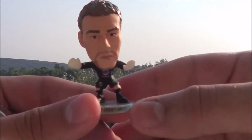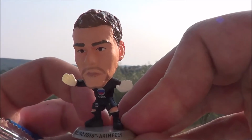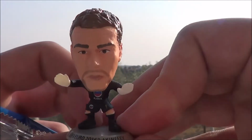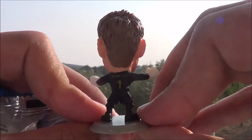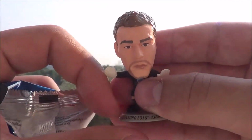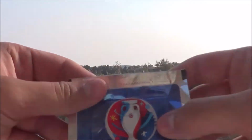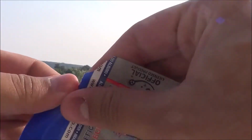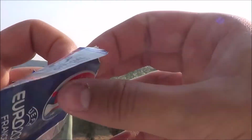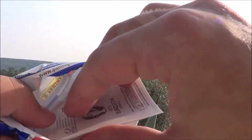Russia's goalkeeper. This is Akinfeev. Forgive me if I'm pronouncing that wrong. Russia's goaltender. So we got the Russian player out of there. That's pretty cool. I was hoping to get Portugal since they won the Euro and all. That would be a pretty cool little figurine to have. And I am also from a Portuguese background.